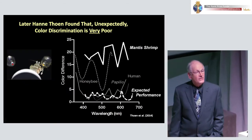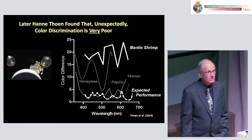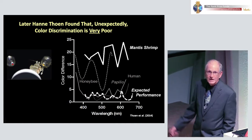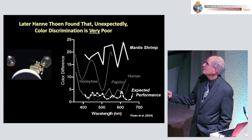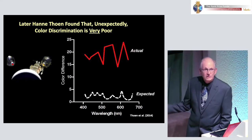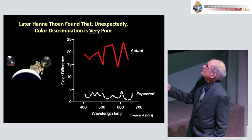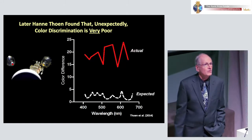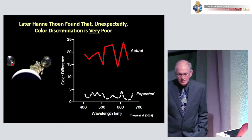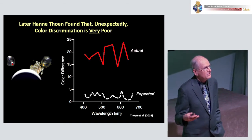Furthermore, Hannah Thoen, who was working in Australia with Justin, and unfortunately Hannah couldn't come today, showed that the color vision system of these animals is actually the worst color vision system we ever found. It performs much worse than honeybees or butterflies or people. So we expected it to perform way down here, with very tiny differences between colors being discriminable. Humans are quite good at this job. Manta shrimps are terrible. You need to have colors that are very different before they will actually behave as if they recognize them as different colors. We don't really understand this, and we're still looking at the way in which the color vision system has evolved to actually analyze and use color.